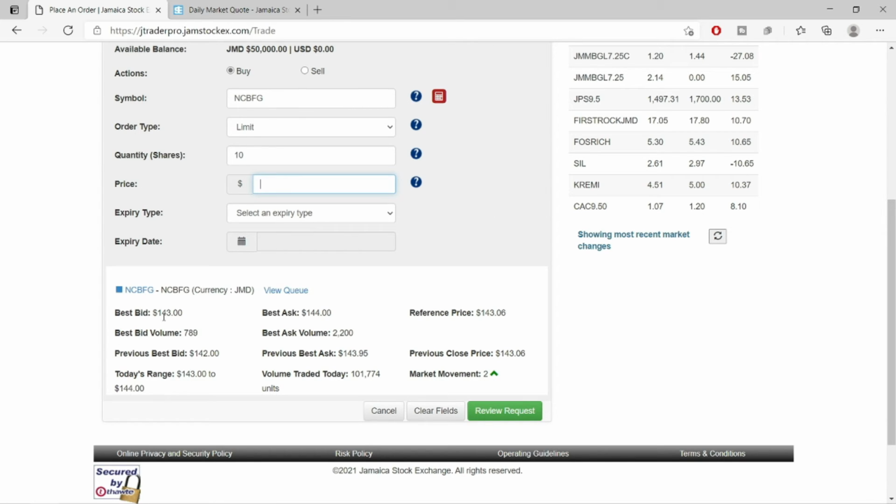So currently the best bid for NCB is at 143 and the best ask is at 144. So if I want to get in the trade immediately, then I would go for 144. But I can also join the queue at 143 or 130, wherever I want to make that buy. So let's say I want to buy NCB. If it goes to 130, then I'll put 130 here.